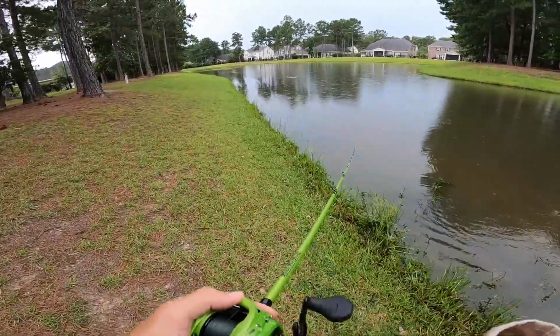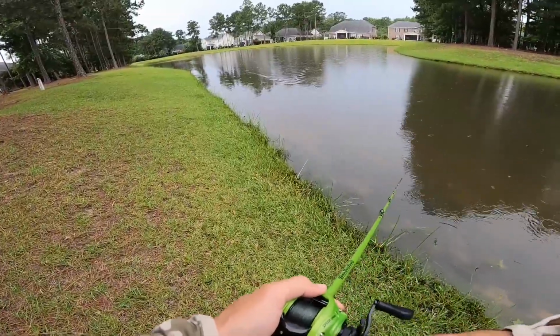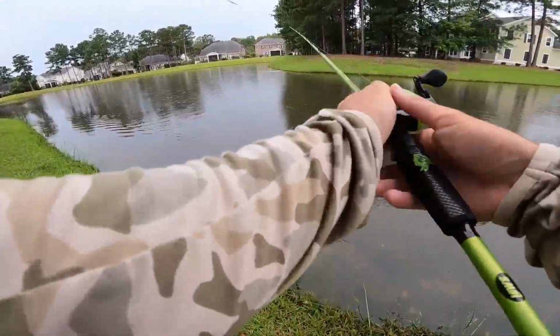Hopefully this rain's just gonna fire them off. Had some good luck last week in the rain. Maybe we can continue that good luck to now.